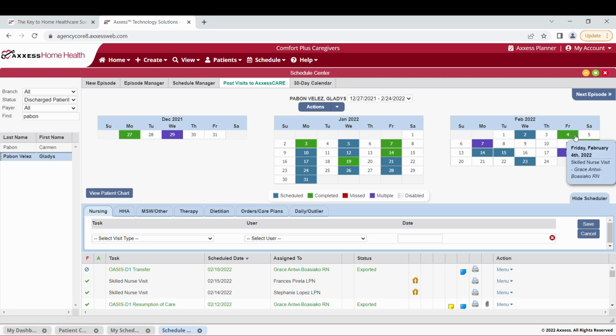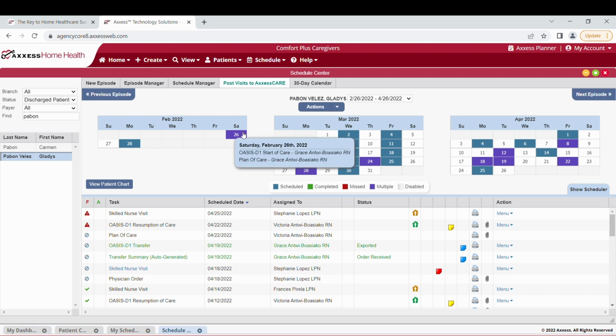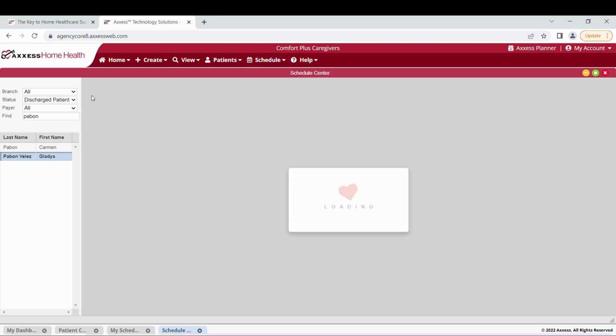And then the patient was transferred on the 7th. And then we resumed on the 12th. And then we continued to do more skilled nursing visits. And then the patient was transferred again right here. And then the episode ended. So when the transfer ended here, we had to do a new start of care, because when the patient came back, we could not resume because that episode was over.